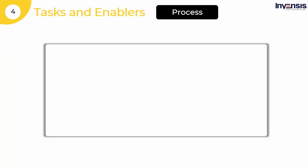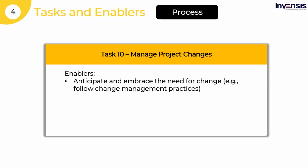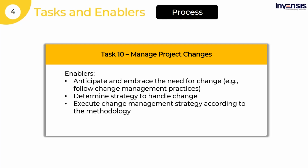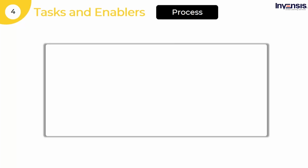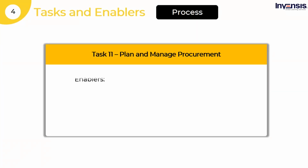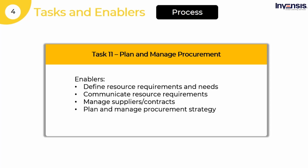The 10th task is to manage project changes that include enablers such as anticipating and embracing the need for change, determining the strategy to handle change, executing the change management strategy according to the methodology, and determining a change response to move the project forward. The 11th task is to plan and manage procurement that includes enablers like defining resource requirements and needs, communicating resource requirements, managing suppliers or contracts, planning and managing procurement strategy, and developing a delivery solution.